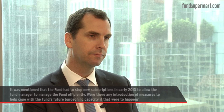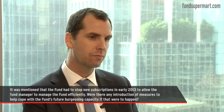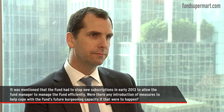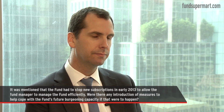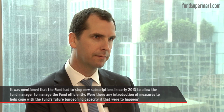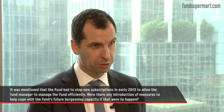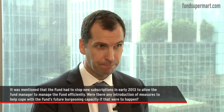It was mentioned that the fund had to stop new subscriptions in early 2013 to allow the fund manager to manage the fund efficiently. Were there any introduction of measures to help cope with the fund's future burgeoning capacity if that were to happen? Yes. First, let me say that we're very disciplined about managing capacity.